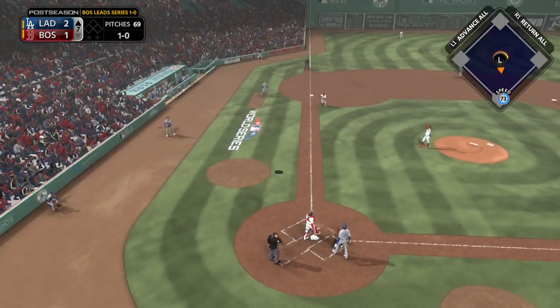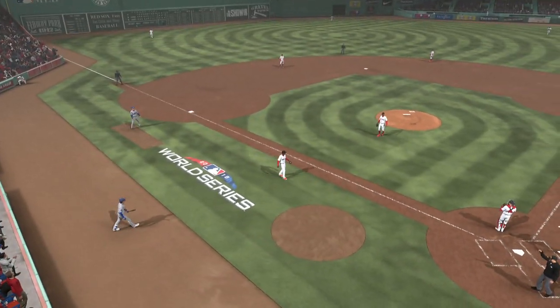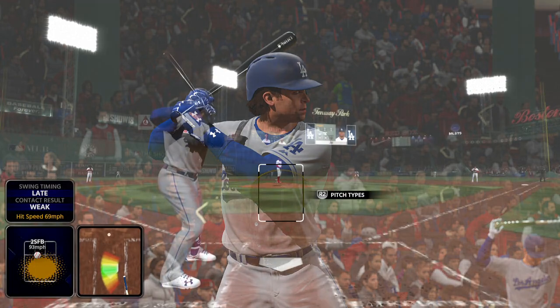Popped him up. Nunez shading to his right. He's got it, 1 away. Digging in and looking for more, Brian Dozier. He's 1 for 2 in this one.